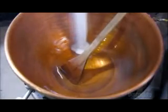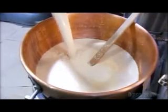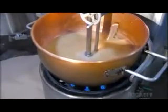Now production takes a sweet turn as they cook up a caramel filling. They add sugar and salt to water, followed by corn syrup and a lot of heavy cream. They fire up the burner and turn on the mixer. They add butter to enhance the flavor.